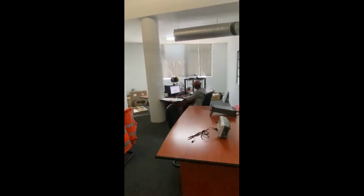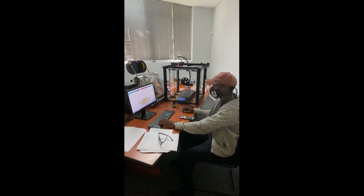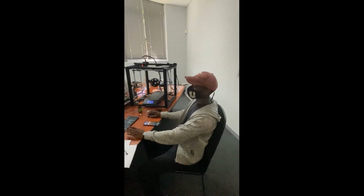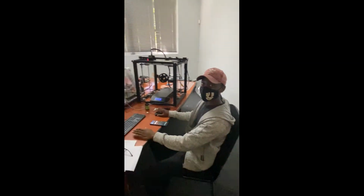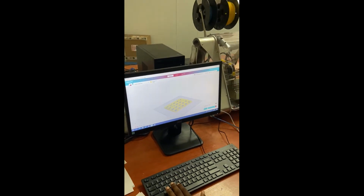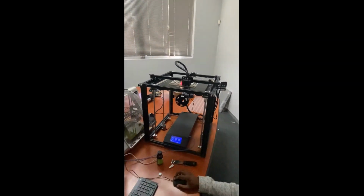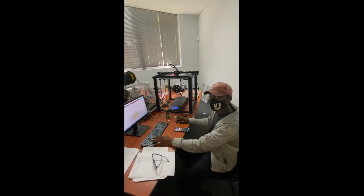In here we have our prototyping lab, and there's Calvin. Hi Calvin, what are you busy working with? I'm basically printing a tray for the egg incubator that Elijah is working on. Right. So I just have the 3D model here and then currently printing it. You're currently printing it up there. Yeah. Fantastic. So we've got 3D printers here and we've got a 4-axis CNC machine.